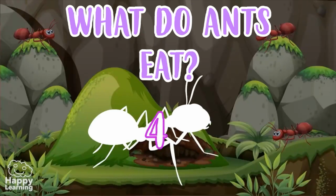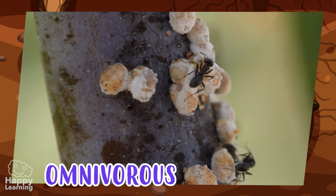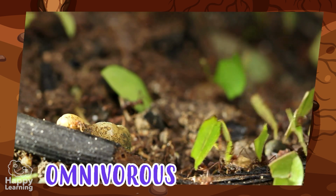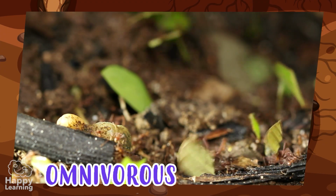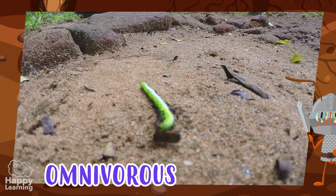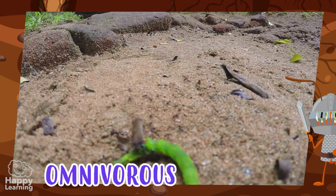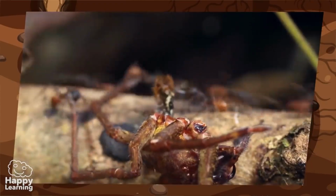What do ants eat? Ants are omnivorous animals. They feed on plants and the flesh of other animals, so this means they have to hunt. And the soldier ants are in charge of doing so. Although they are very small, they are very organized and hunt in groups. They are capable of hunting animals much bigger than themselves, such as this worm.